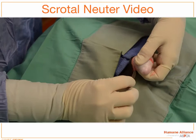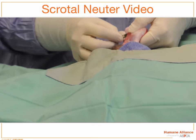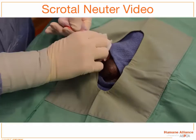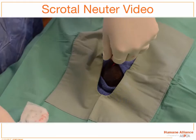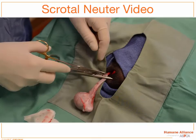The testicle is then grasped in one hand, and a blading technique is used to completely exteriorize it. We have found that sharp dissection tends to produce less post-op swelling. However, in younger dogs, blunt dissection can be fairly easily performed. Once the fat and fascia are cleared from the cord, a clamp is used to create a crush. A modified Miller's knot is set up under the clamp, and the clamp shifted to allow the knot to be placed in the crushed area.